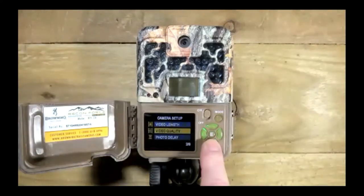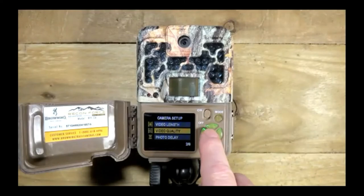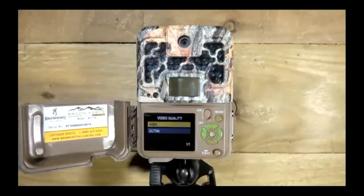Use the down arrow to select video quality and press the enter key. You now have two options. Both of these options record video in full HD. The high setting allows for you to take videos at 30 frames a second, whilst the ultra setting allows you to take videos at 60 frames a second.